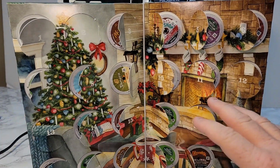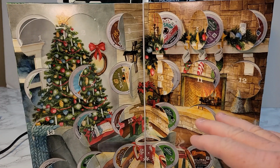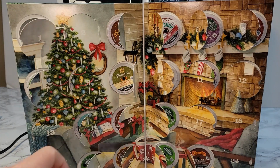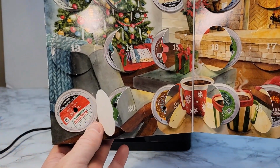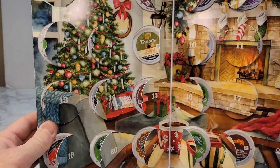So I would have liked to have seen maybe a few more holiday blends, but at least I was able to try several coffees that I had. You know, the Panera Bread one is a very popular one. I was able to try it. So if nothing else, I was able to try some really popular coffees, which is a really nice thing. I really wanted to try the Krispy Kreme. I probably won't buy it, but at least I was able to try it with this.